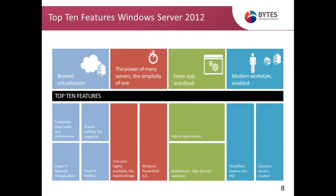As I said at the beginning, we could spend days talking about the technical features of Windows Server 2012, and I think it's fair to say we would love to do that with you. But in the interest of time today, I'm just touching on some of the key areas that we see as being top features of Server 2012, and I'll spend a couple of minutes on this slide, really just to get a feel for the key benefits.